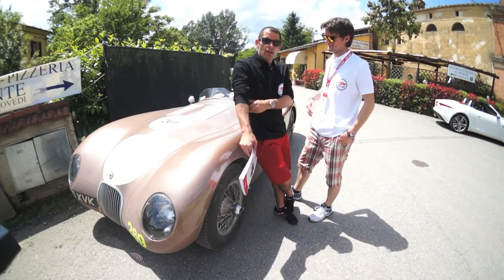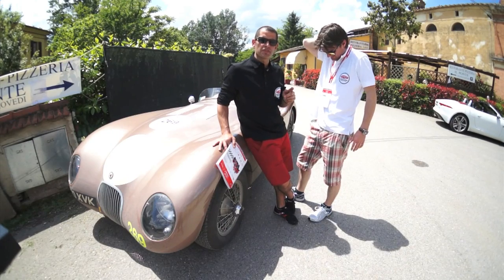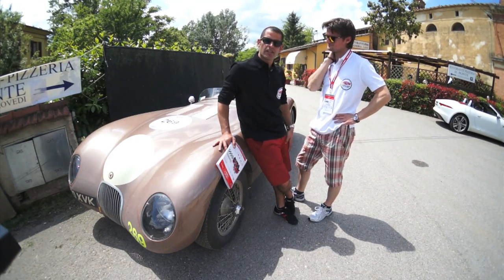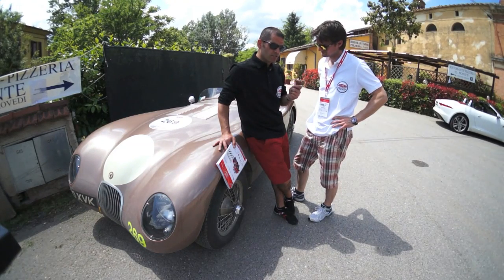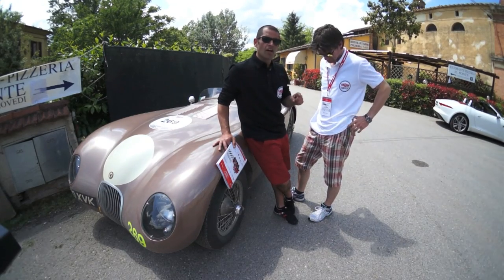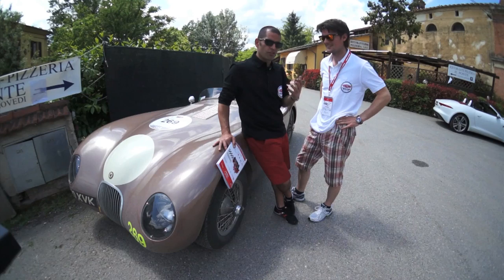It is now a little bit before halfway through the final day of the Mille Miglia. We're sitting outside a random trattoria somewhere in Italy. I couldn't tell you where we are. Al and I have reached a realisation. I call it a eureka moment. This event is amazing. We've experienced things that I thought I'd never experience.